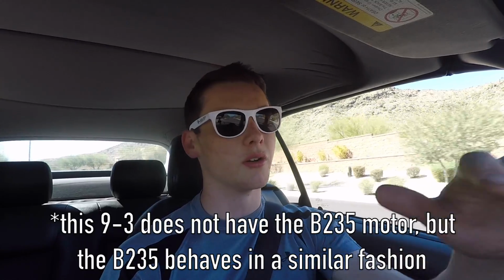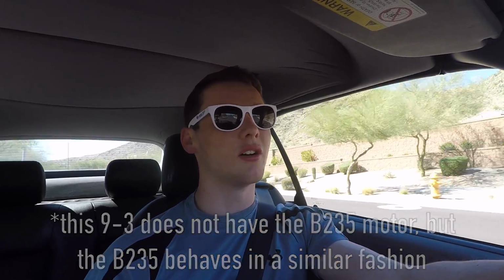I just love how quiet and, I don't know if refined would necessarily be the right word, but these motors never feel like they're working hard. It's kind of hard to explain, but for those of you that own a Saab with the B235 or one of these motors, you guys know that they never feel like they're putting forth a whole lot of effort when you give it the full enchilada, as Salamandrin likes to say.